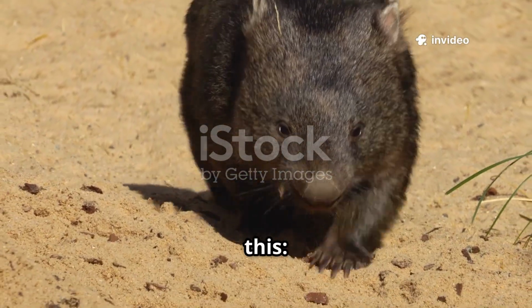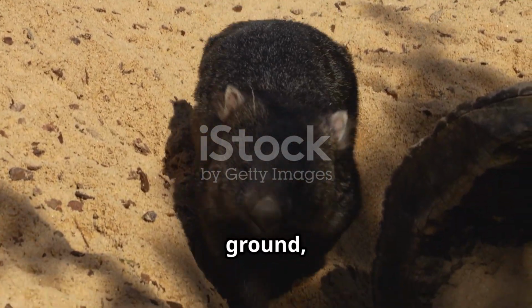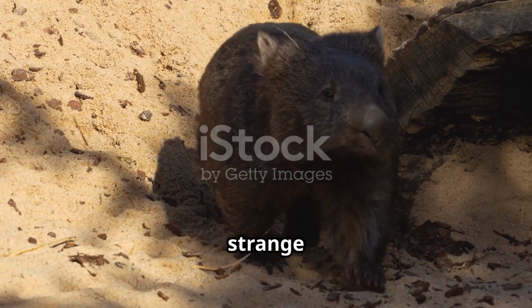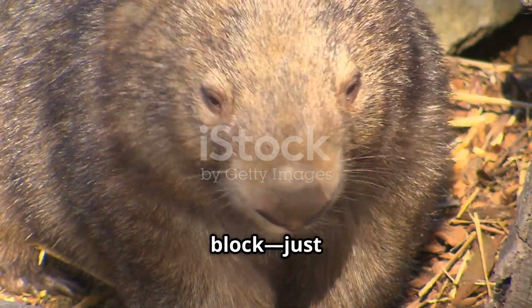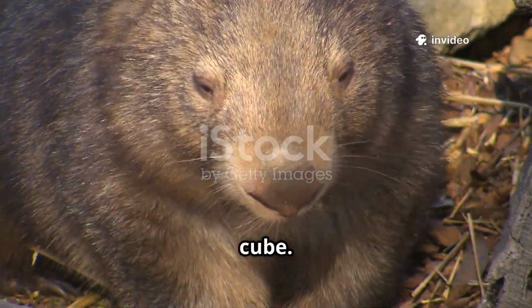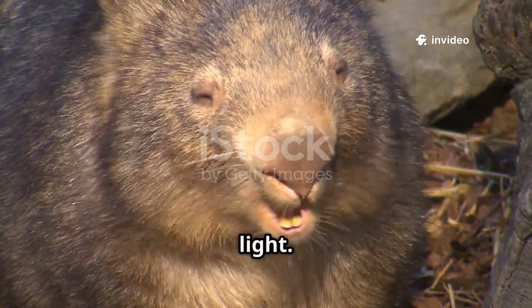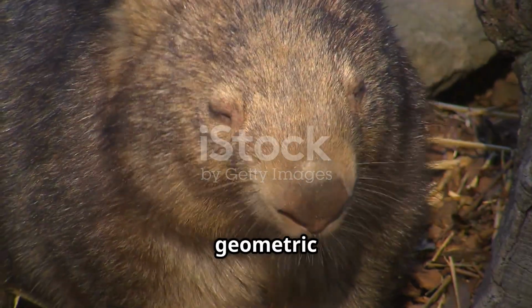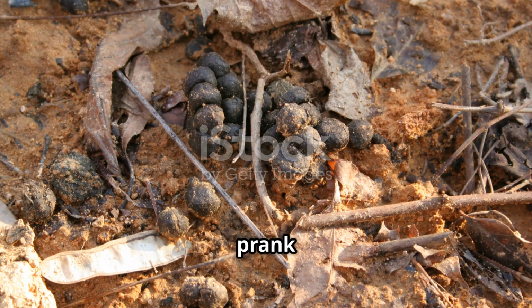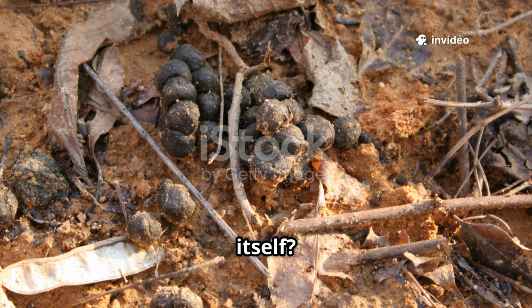Picture this. You're wandering through the wilds of Australia, sunlight dappling the ground, when you spot something strange on the forest floor. Not a gemstone, not a toy block, just a perfectly shaped little cube. You blink, look again, and realize it's not a trick of the light. What kind of animal could possibly leave behind such a geometric calling card? Is it a prank by mischievous bush creatures, or a secret message from nature itself?